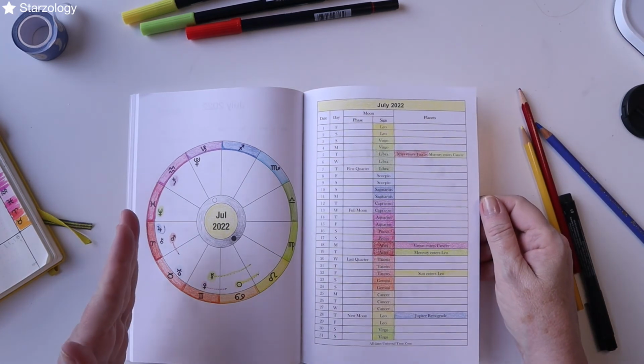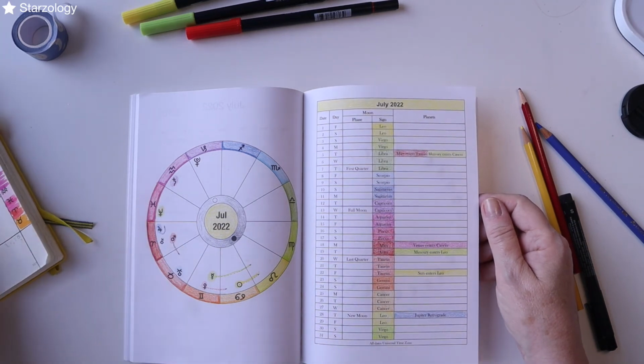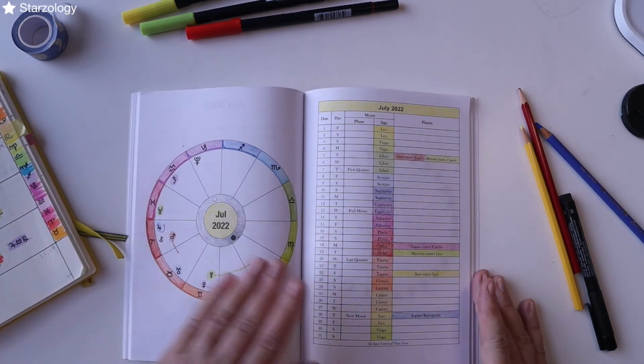So you can colour this in the way you want to. This is how I do it. This is how I've been using it, and why I've moved from the actual handwritten journal to this book. And that's how you can use it as well.